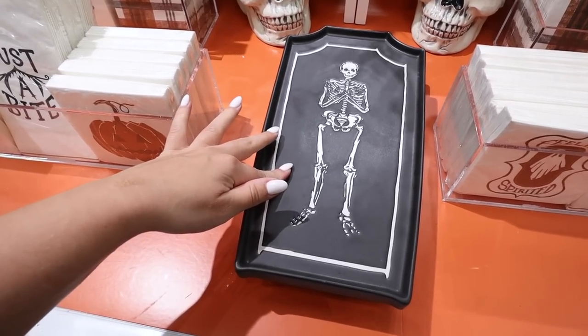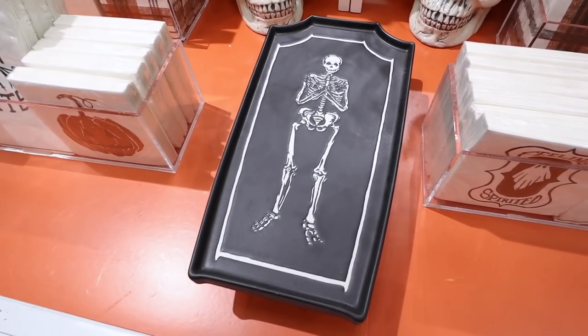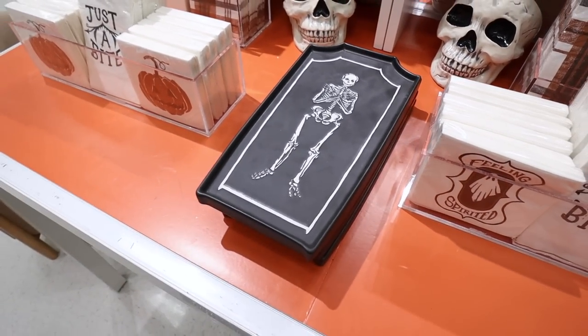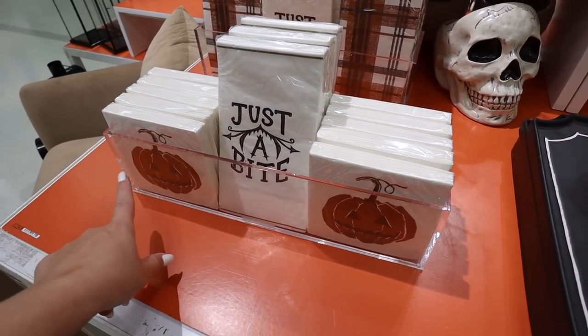Here is another platter that they have. It has a full skeleton on it. This one is $20 and it's shaped like a coffin. Another really cool option. They do have some paper napkins right here, which I think is cool. They have a couple different shapes.